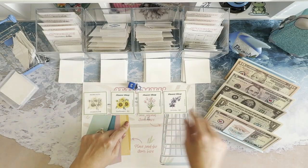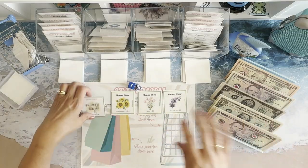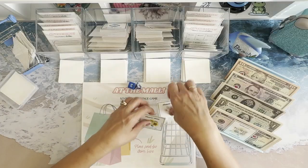So we've got $9 going in here. So 5, 6, 7, 8, and 9 going into the flower shop.